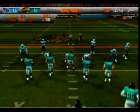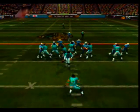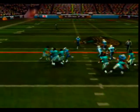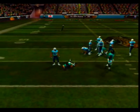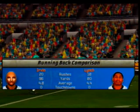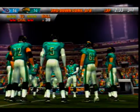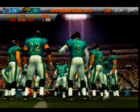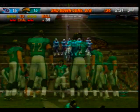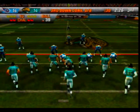Ball on the 36-yard line. Watch your eyes. The Titans come out. Wilma is there for the tackle. Irvin runs it for about three on the counterplay. Ball on their own 39.